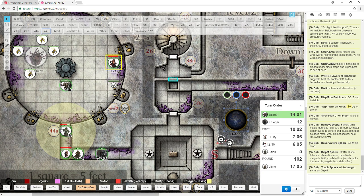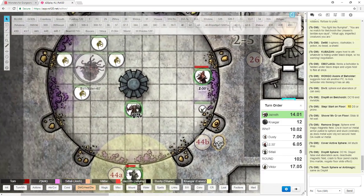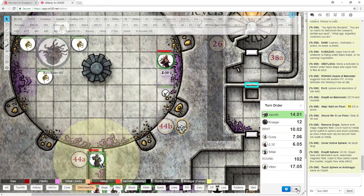All right, so as a bonus action, because this is not so good for me, I'm gonna Misty Step since I only cast a cantrip. 1, 2, 3, 4 to there, and then I'll use my move action. 1, 2, 3, 4, 5. Damn. All right. After Jazareth is Kruger.